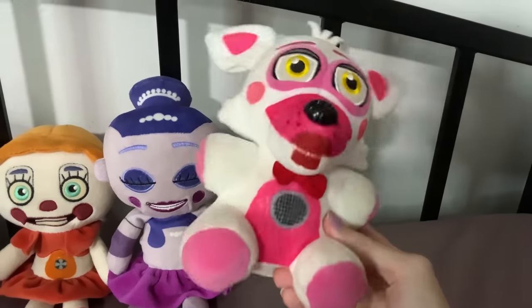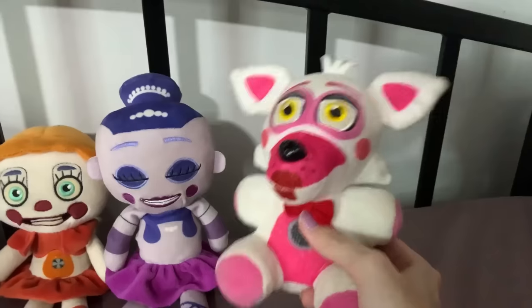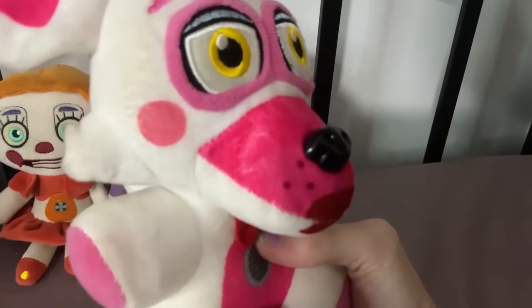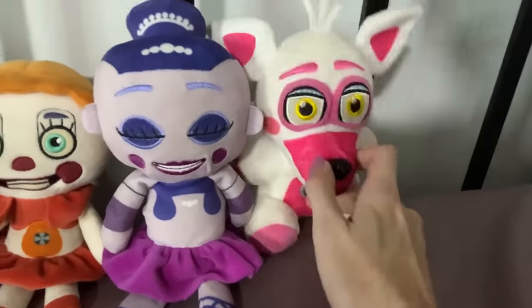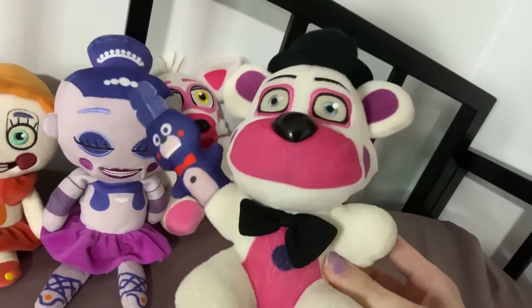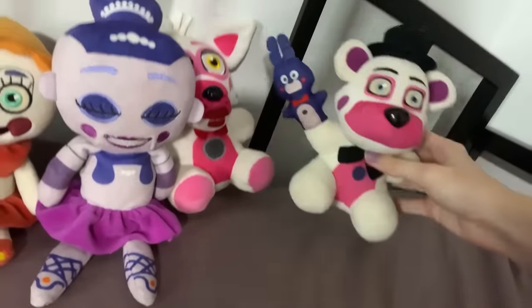Pretty nice plush. This one is also notorious because when Funko first started doing printing, it wasn't very good. A lot of it kind of peeled. And this one, you can kind of tell, there's a lot of white splotches on it pretty often. But I still like the Funtime Foxy plush. It's a nice plush. And then we have Funtime Freddy. Again, not a great plush, but it has a lot of good memories. So I guess that makes it good in its own way.